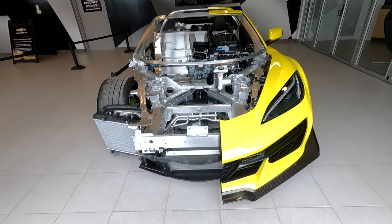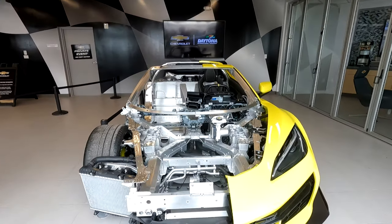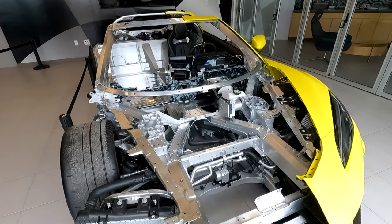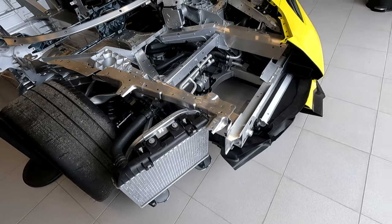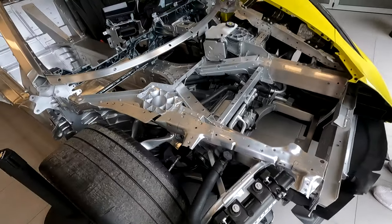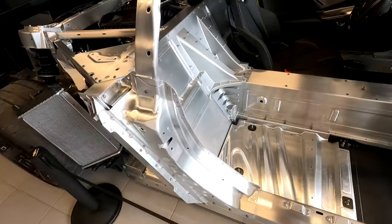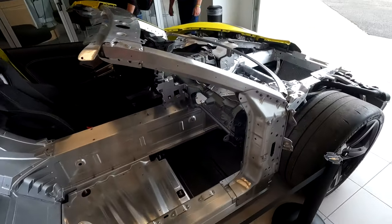Not sure if this is a Z06 or a regular C8. I'm looking for some hints. These big radiators. Look at all the vents down here. Oh boy. I think they've taken the cover off it. This is the Z06. I wasn't sure, but this is the Z06 cutaway.